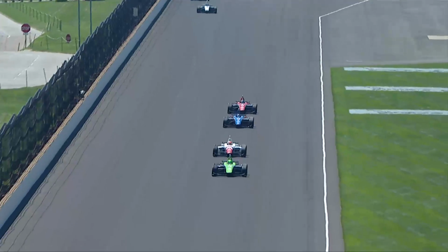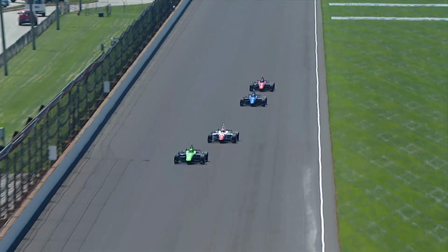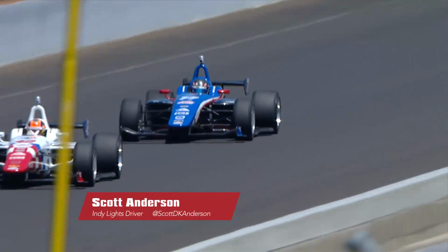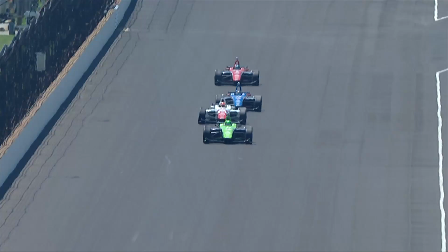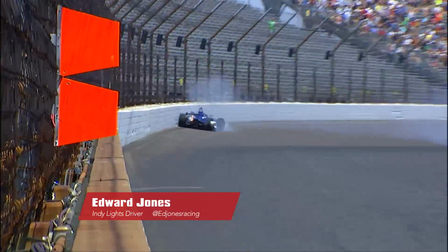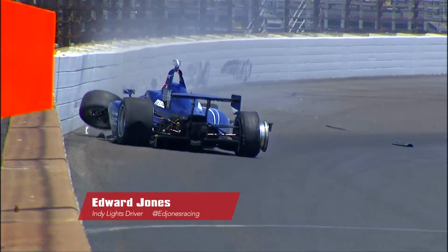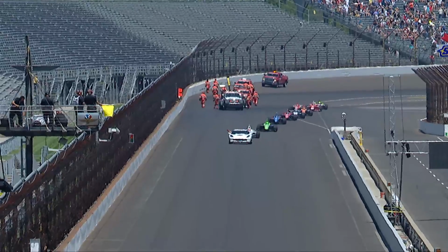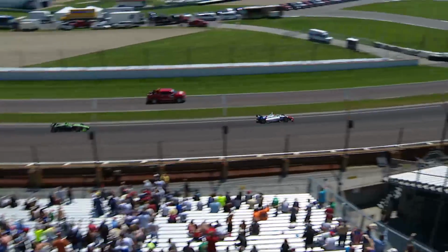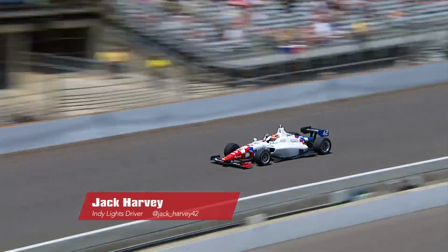Behind them, Schmidt-Peterson Motorsports teammates R.C. Enerson and Scott Anderson followed close behind. Anderson worked his way into third place but couldn't climb any higher. As the top four tightened in the closing laps, trouble in turn 4 for Ed Jones. That crash brought out the yellow flag, and with the race unable to restart, it finished under yellow with Jack Harvey holding off Ethan Ringel and a 1-2-3-4 Schmidt-Peterson Motorsports finish.